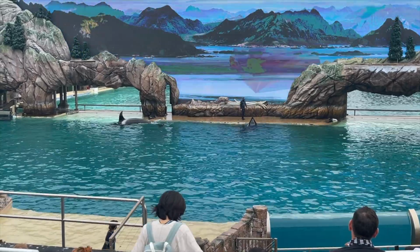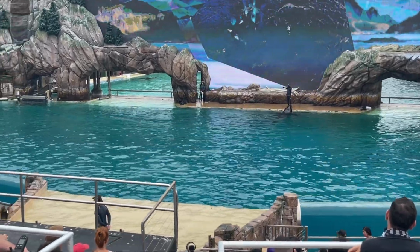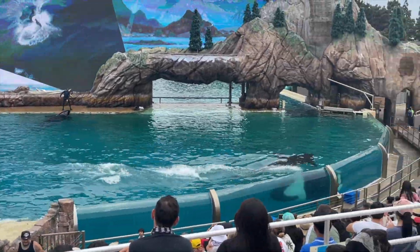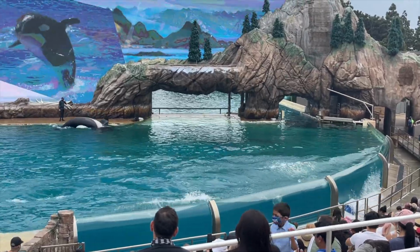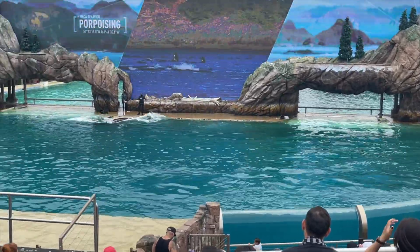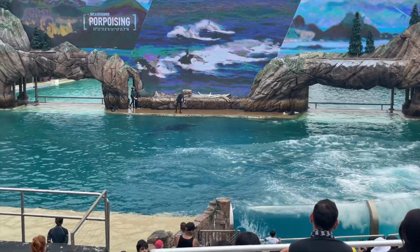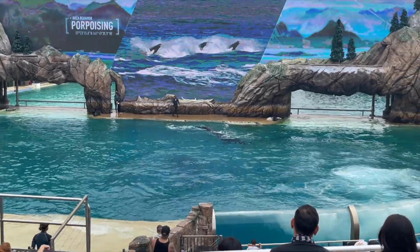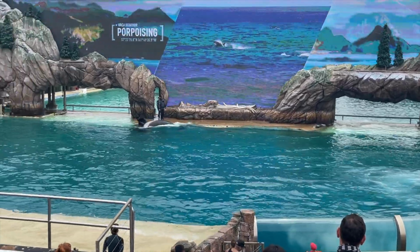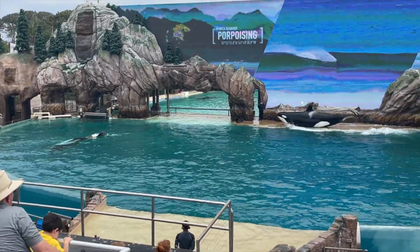Play is a very important point of everyday life for the killer whales. It's how they teach their young to hunt and to develop their skills as they grow. Whales are often seen interacting and showing their playful side in the wild and right here at SeaWorld. Porpoising is when a killer whale swims fast at the surface, breaking out of the water briefly. You'll see them doing this when catching a ride in the wake of a boat or when surfing a wave.